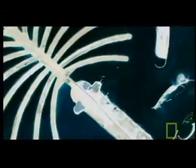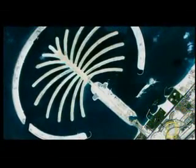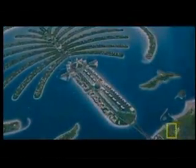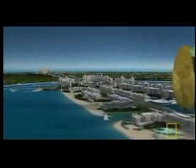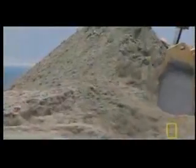But there's still a very long way to go. Phase 1 is only the completion of the foundations. Now, to fulfill the Crown Prince's dream, 4,500 houses and apartments, hotels and shopping malls must be built along the waterfront. This sand island must support an entire city.